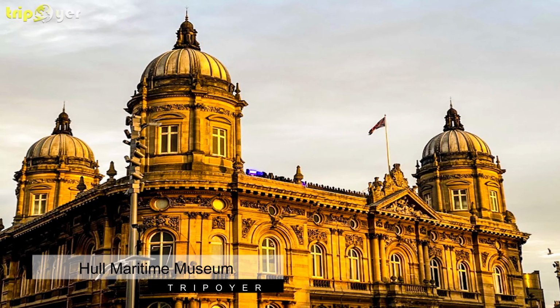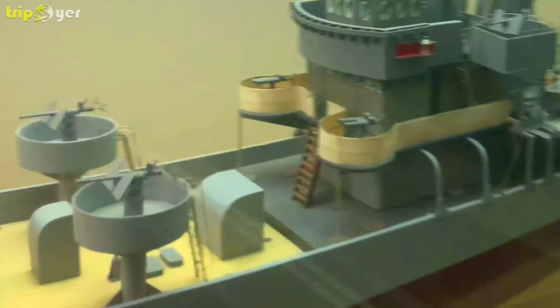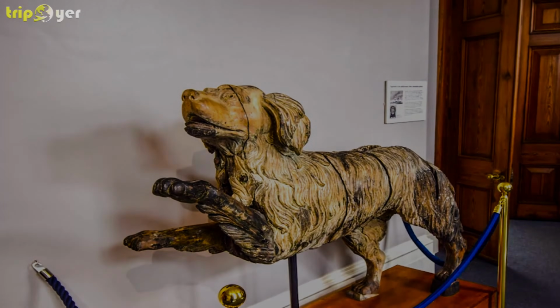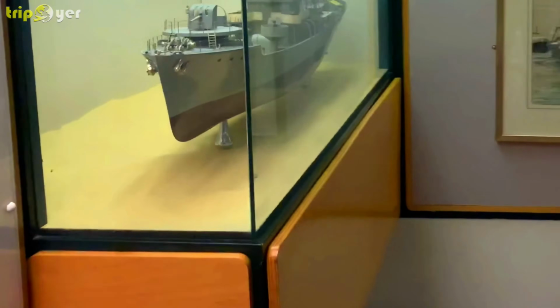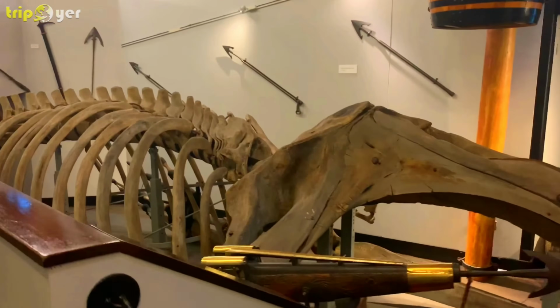Number 2. Hull Maritime Museum. In the former dock offices and an integral part of the city's museum quarter, the Hull Maritime Museum explores the city's seafaring heritage through models, paintings, and fishing equipment. Its exhibits extend from the Bronze Age to the present day and include the city's Arctic whaling heritage, the North Sea fishing industry, and maritime trade.